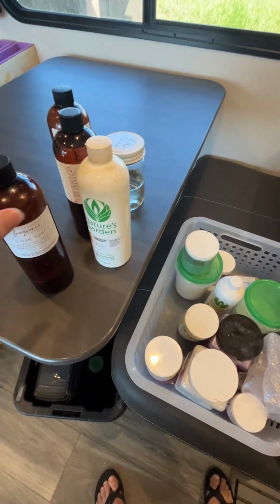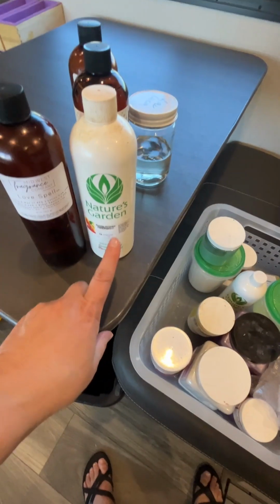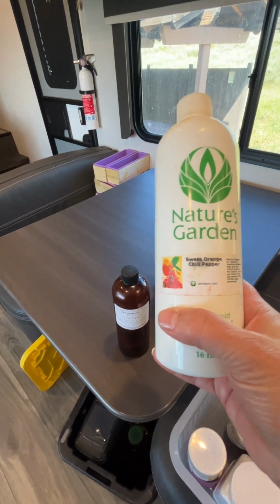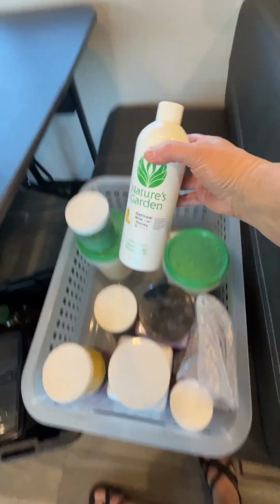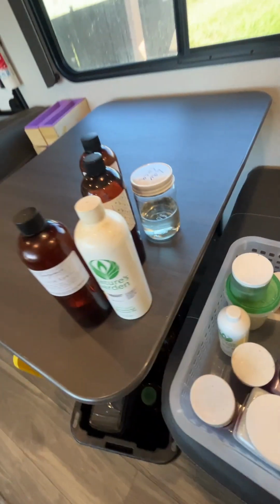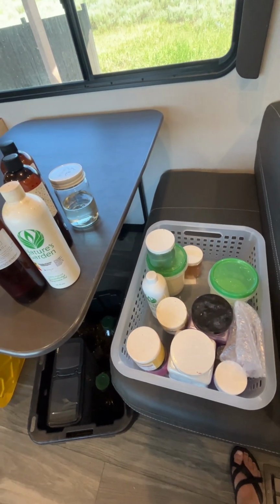So long story short, if I don't have enough, I'm going to mix a little bit of this sweet orange chili pepper, because it does smell quite similar. It's very fruity, and I think that might make a good combination. And then my 5th one I've got to do is my oatmeal milk and honey. That is using honey powder, goat's milk, and colloidal oats.